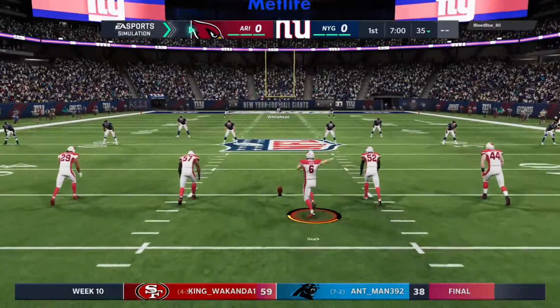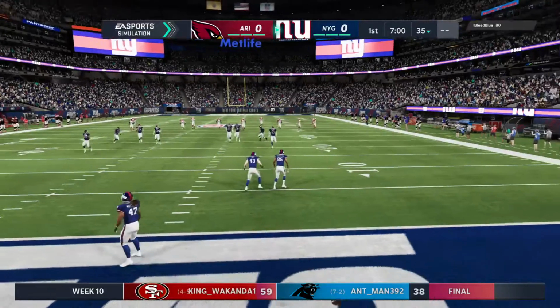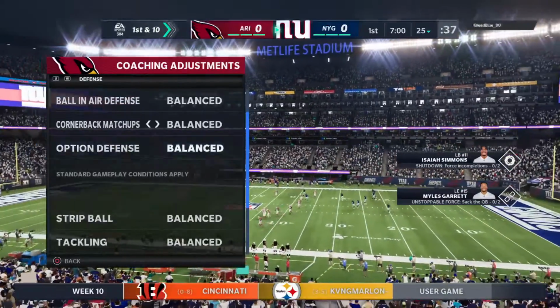between the Arizona Cardinals and the New York Giants. And that one will bounce out of the back of the end zone, so we will start here at the 25.